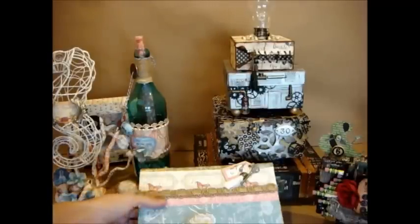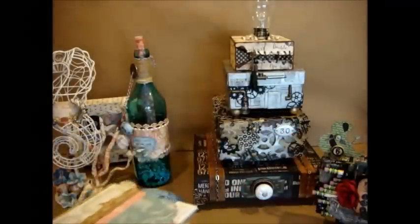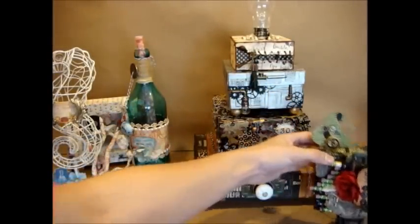I did a book clutch. It's like a little purse out of botanical tea. This does have a tutorial with it. So I created 3 projects, and then I created another one to do the tutorial aspect of the design team call. And I also did a snap guide on this little canvas.